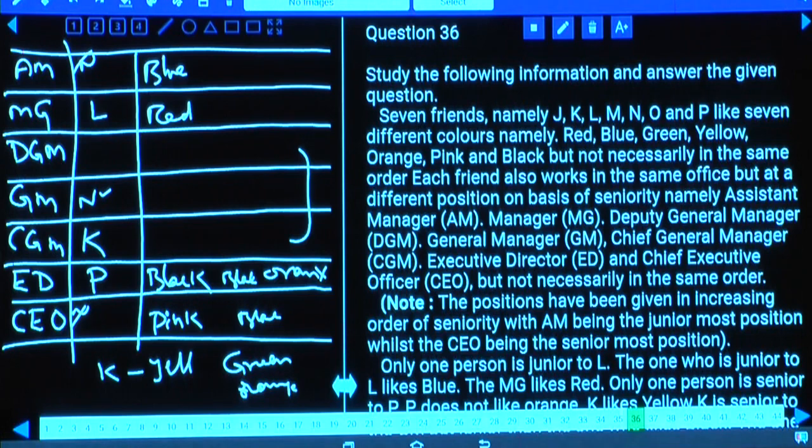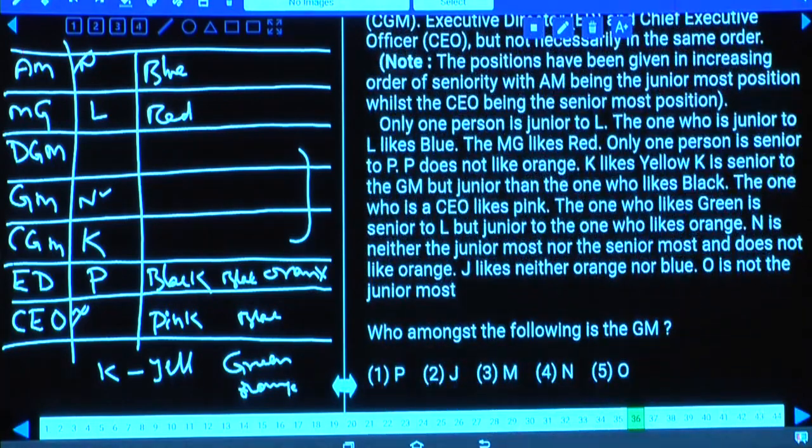J likes neither orange nor blue, and O is not the junior most. As O is not the junior most, O must be in this place. Only one person is junior to L, and the one who is junior to L likes blue. MG likes red. One person is senior to P. P does not like orange.